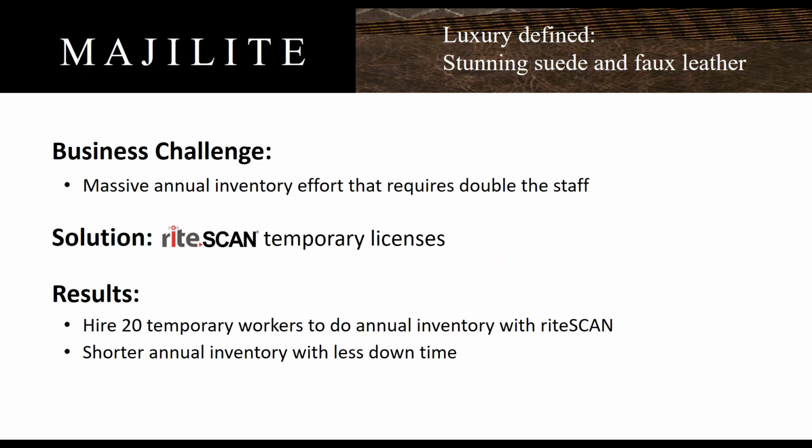Magilite is actually one of our customers out of Massachusetts, and the company manufactures and distributes high performance material for upholstery, wall coverings, fashion accessories, and footwear. They employ about 140 people and operate in a 165,000 square foot facility.